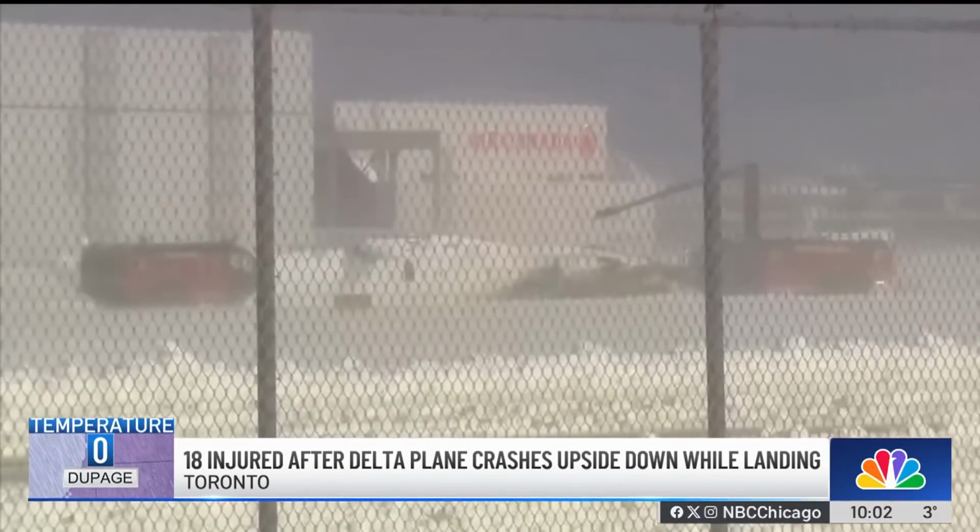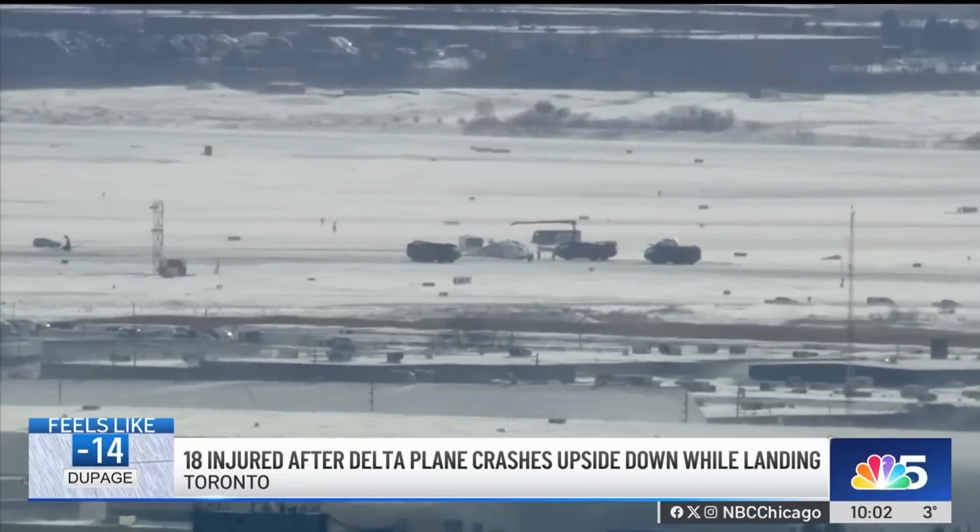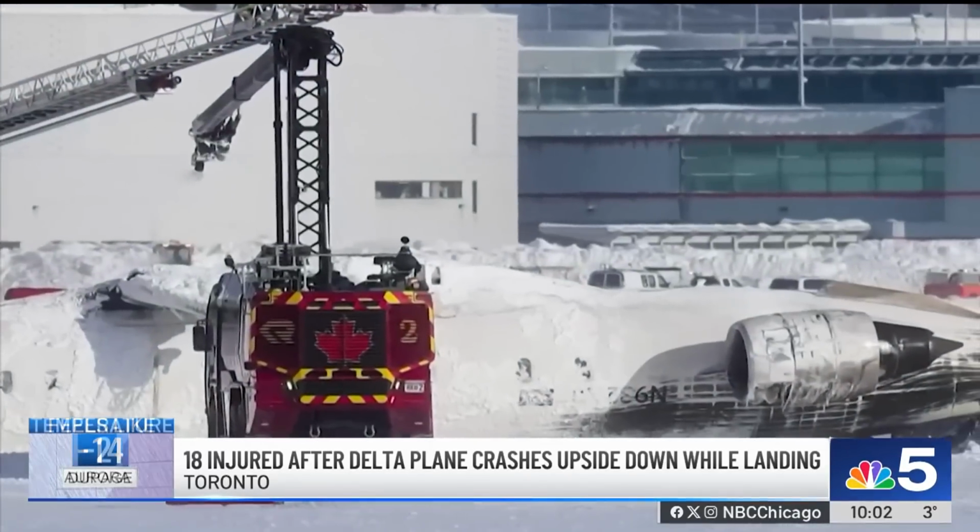The weather in Toronto could be key to the investigation, with a crosswind at landing and that wing somehow torn off. That's what they're going to look at to start with. Where is that wing and how did it leave the airplane? Well, the FAA is sending investigators up to Canada. That's a country with air traffic as well as safety regulations nearly identical to the United States. Stephen and Allison. Randy Gyllenhaal with us tonight.